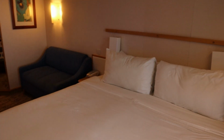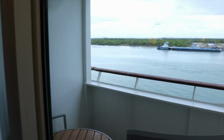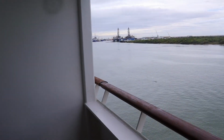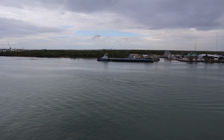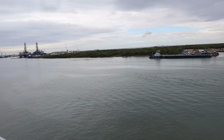This is the Royal Caribbean Voyager of the Seas. Has the queen size bed right here in this area. This is where you come out through the balcony area. So right now we're still in the port of Galveston, getting ready to embark on our trip to Cozumel, Mexico.